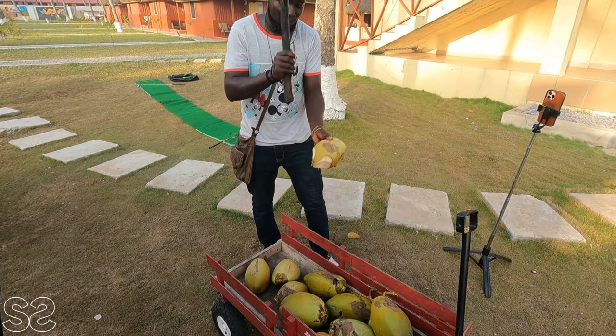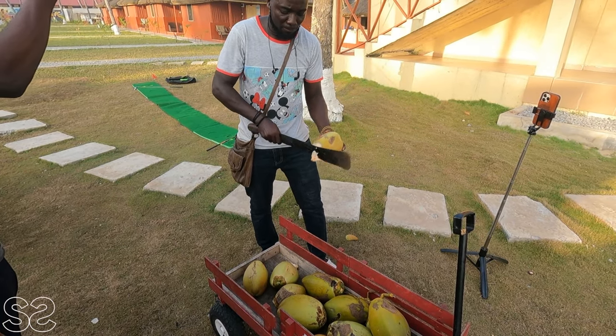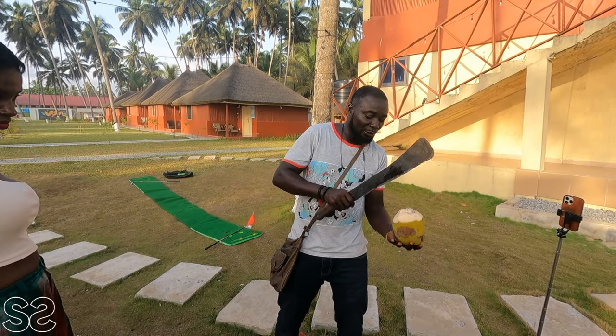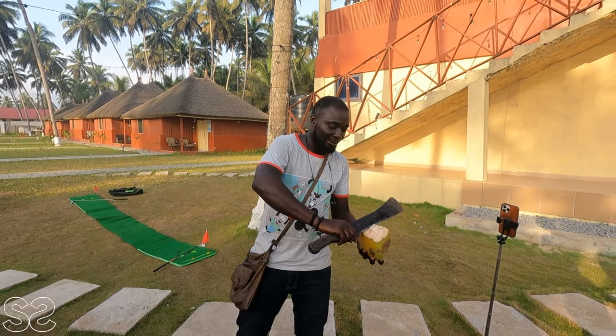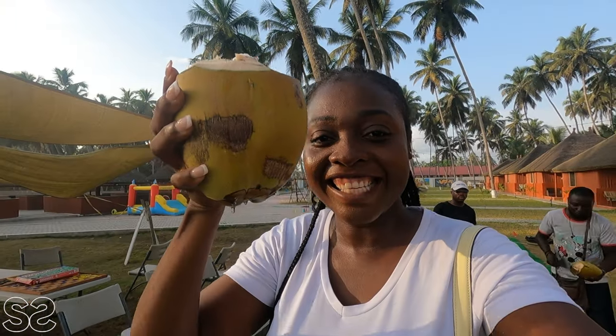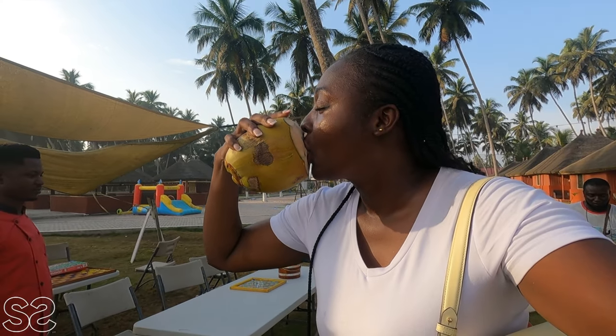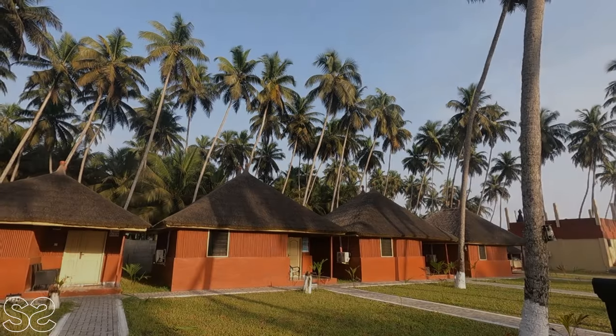We were offered free unlimited coconut on arrival. I had two to start. This one is the local one. The local one, eh? Yeah. Okay. Guys, a beautiful view with a good welcome right here. Cheers, guys. So nice.